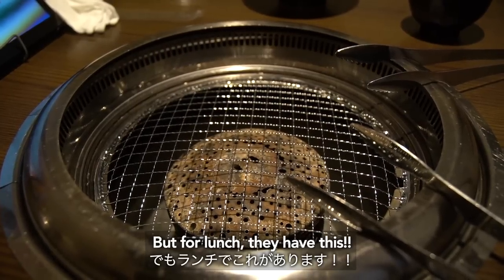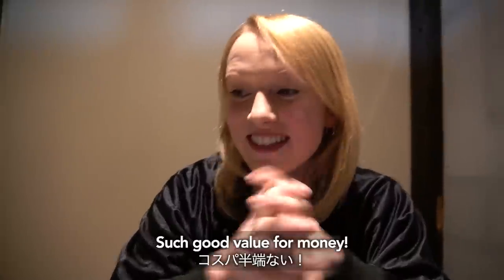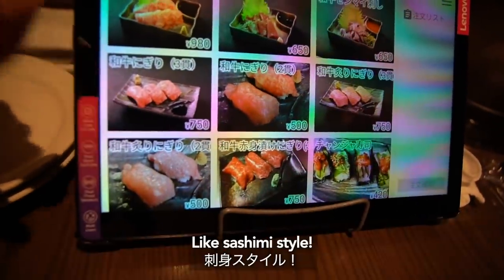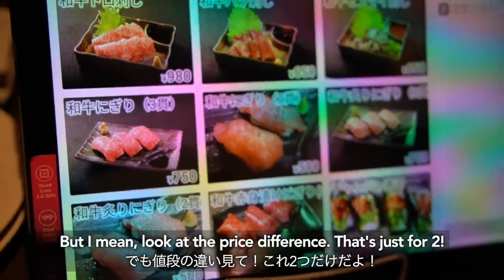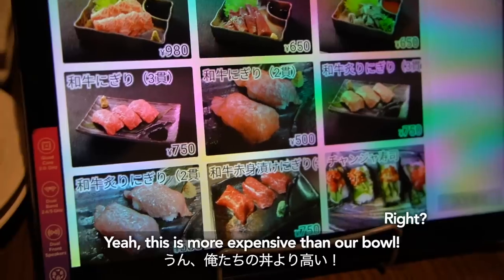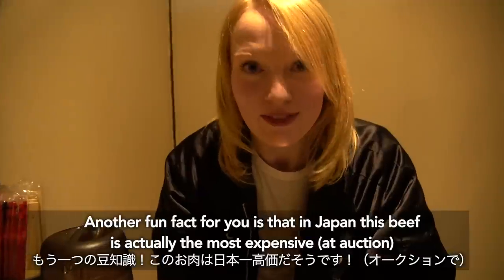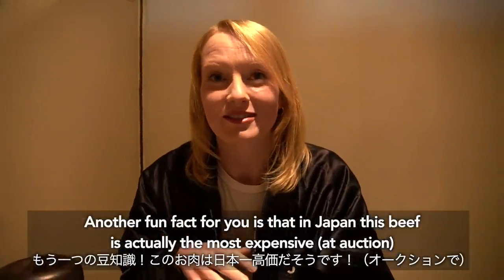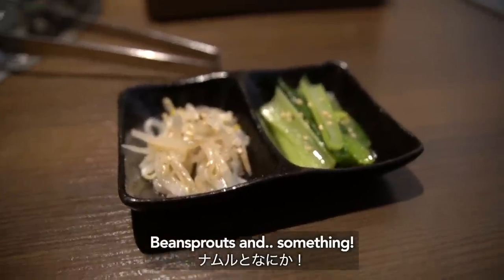But for lunch, they have this. Only 10, only here. So special. Such good value for money. So actually, they have a lunch-only menu, like Wagyu nigiri, sashimi style, sashimi Wagyu. I mean, look at the price difference, that's just for two. Yeah, but this is more expensive. Right? Bowl. But I think that's still cheap too. Another fun fact for you is that in Japan, this beef is actually the most expensive. So, it's a steal.